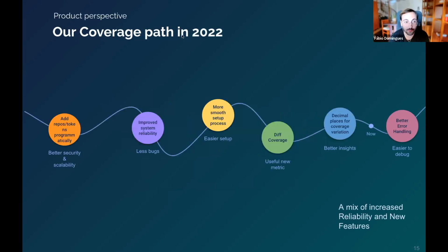All right. So now for the product perspective, I just wanted to share a bit about what was our path in 2022, based on what the market is telling us and what our customers are telling us that they want to see next. We implemented a new feature allowing to add repos programmatically. We improved our system reliability. We improved our setup process, making it easier to set up coverage. We introduced a new metric, the diff coverage, that we already discussed a bit in the rest of the presentation. We added decimal places for coverage variation, which is the granularity that Alejandro was talking about. And now we are also working on better error handling for problems that happen in coverage.